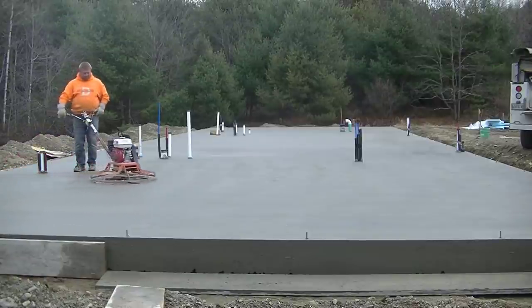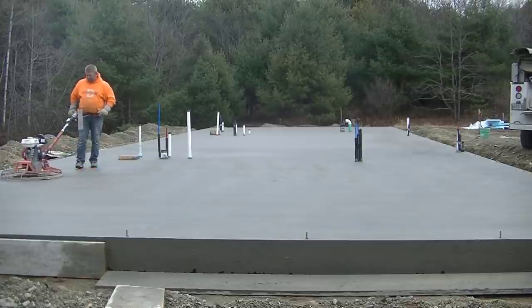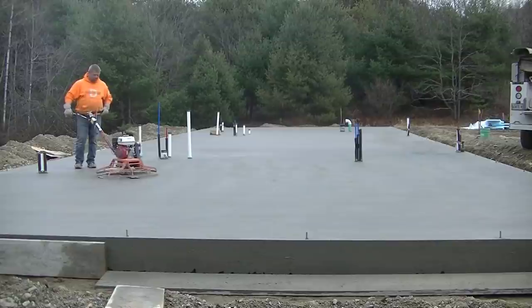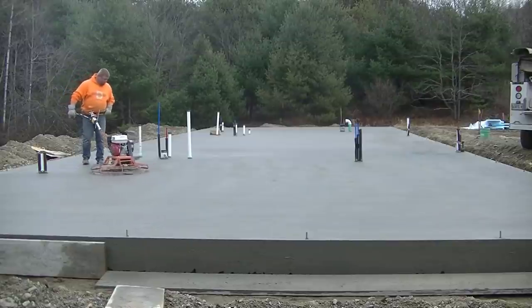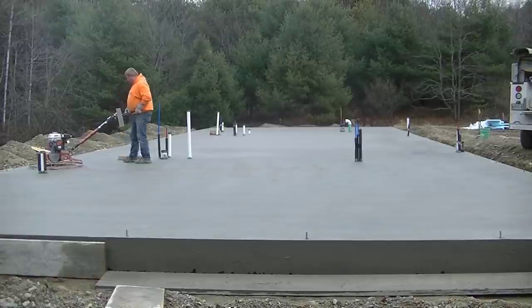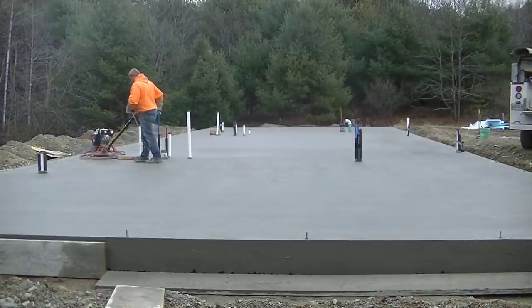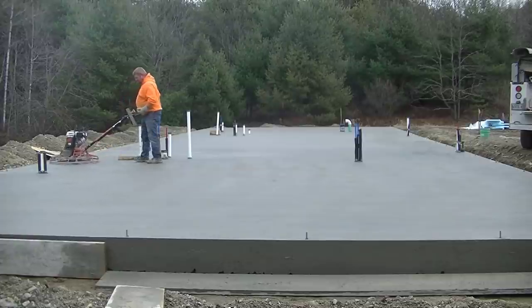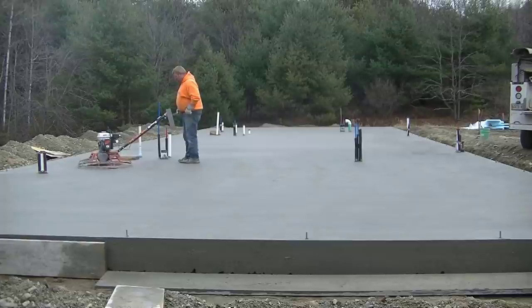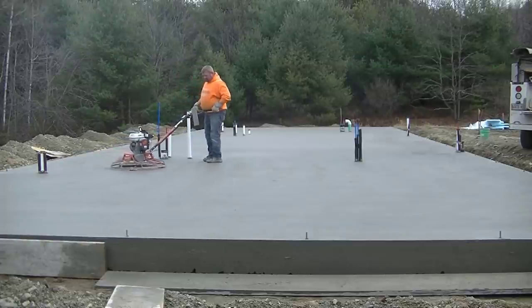So that's what really helps, having a good finisher. If I had to go pour something else today, I could leave Luke on this all by himself with confidence, knowing that he's going to get it done and get it done right. So when you've got good finishers, it's important to treat them well, pay them well, and try to keep them as happy as you can, because you want to keep those guys. They're really hard to come by. And Luke is definitely one of the better finishers in the state.